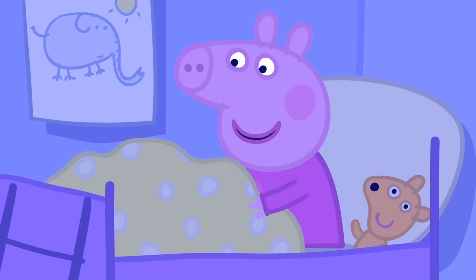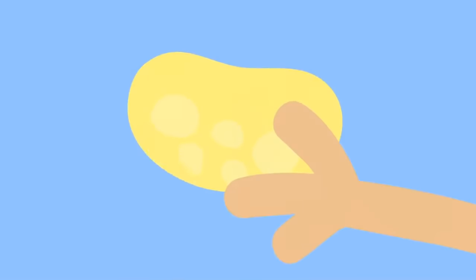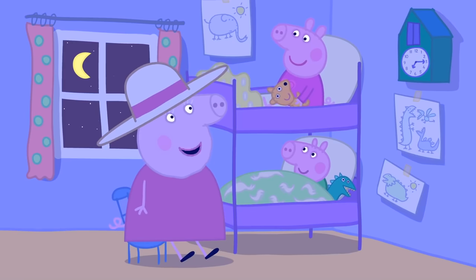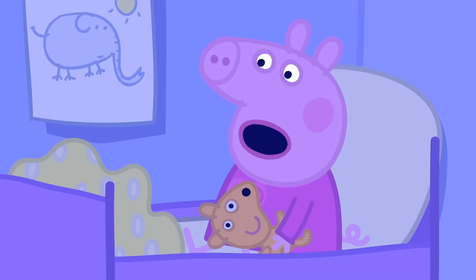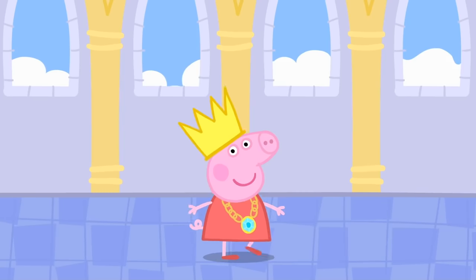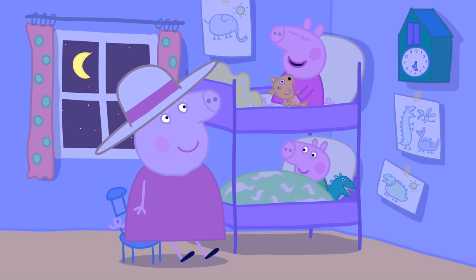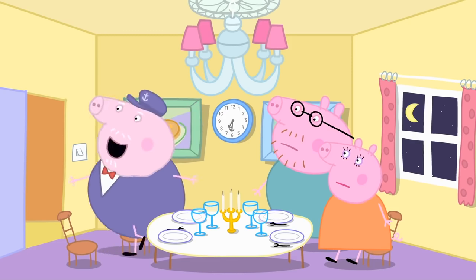Once upon a time, there was a little boy called Pedro Pony, and he found a magic bean. Oh, yes. Now, Pedro planted that bean, and it grew into an enormous beanstalk that went high into the sky. That's right. Pedro climbed to the top of that beanstalk and found a horrible big giant. But I don't want that. I want a princess. Oh, yes. There he found a beautiful Princess Peppa and Sir George, the brave knight. And a cook who makes the most delicious food ever. Mummy Pig, Daddy Pig and Grandpa Pig are waiting to eat dinner. I'll go and see what's keeping Granny Pig.